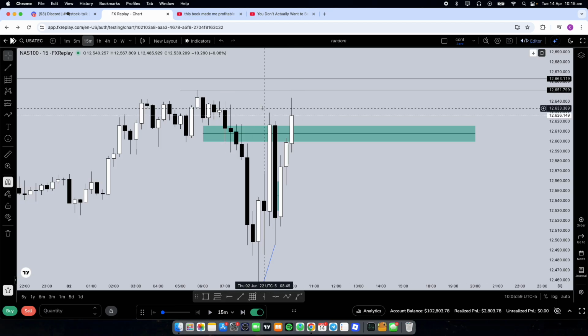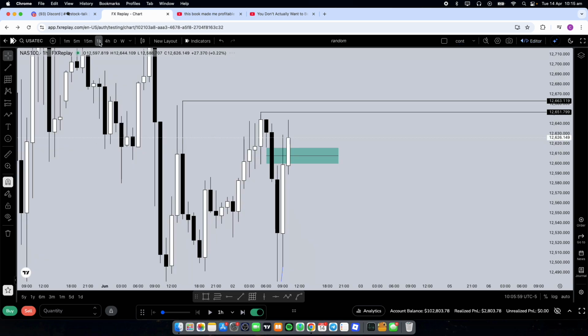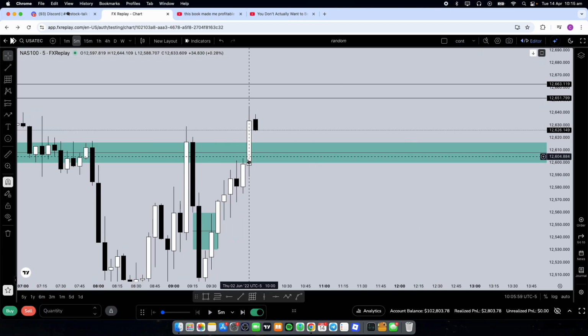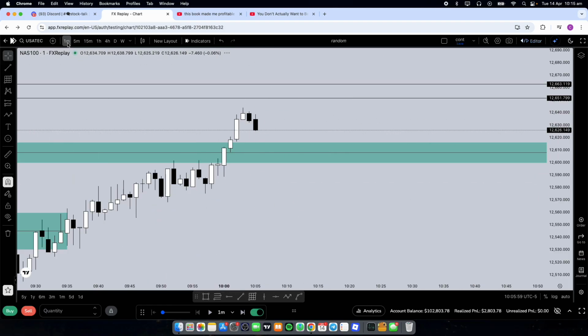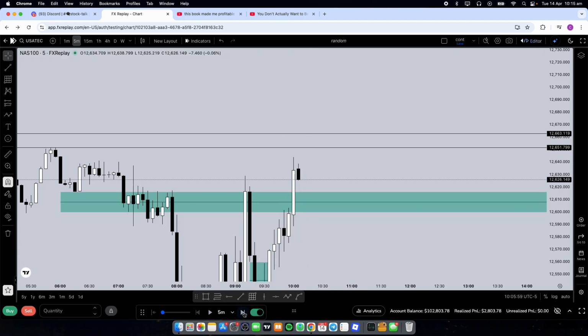It's taking this high. It's not really relevant though, if I'm being honest. 15-minute gap's not even open. So hourly gap is obviously not getting respected, but we'll keep it on the chart. If this candle would have respected it, fair enough, but we're just displacing straight through. So I honestly think we could just chop, make a 5-minute gap.